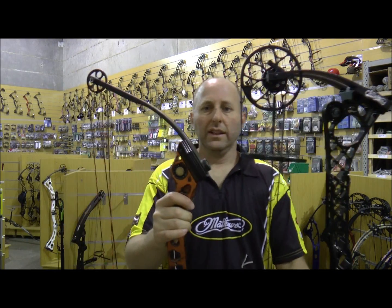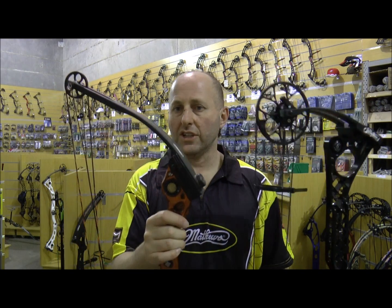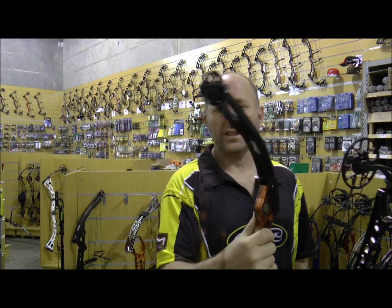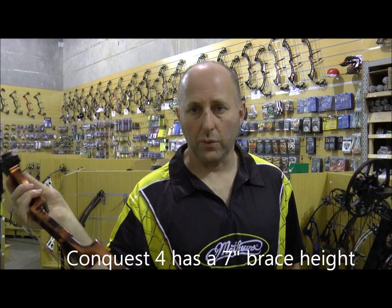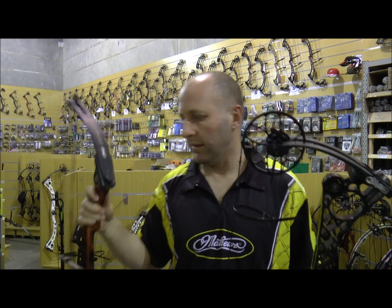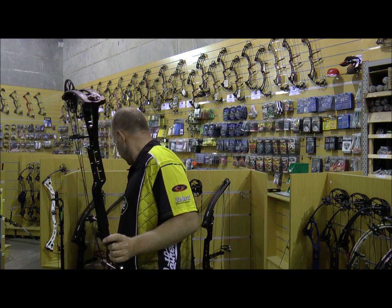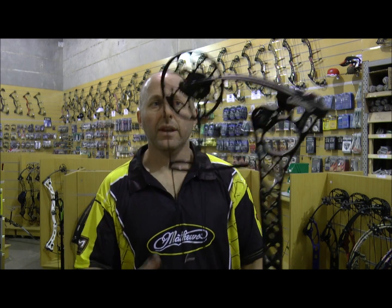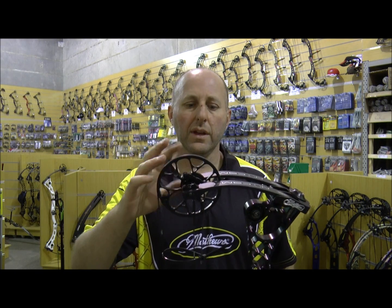You'll notice the position of the limbs. The TRG is parallel, so you can get less shock than the Conquest 4. This is a single cam that's not adjustable. Well, it's got 1 inch of adjustment down the bottom in draw length. This is fully adjustable. But with this bow, you've got a lot more technology. The no cam is a lot smoother to draw. There's going to be a lot less shock with this bow when you shoot it.